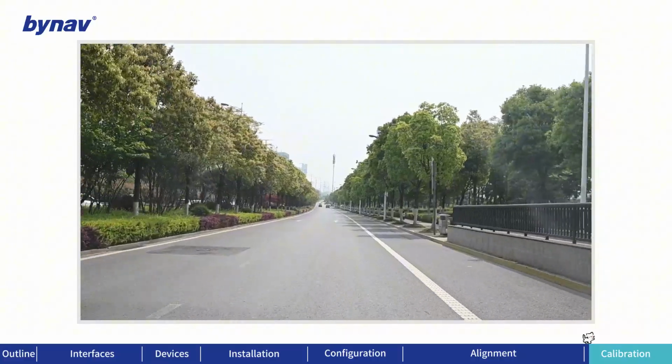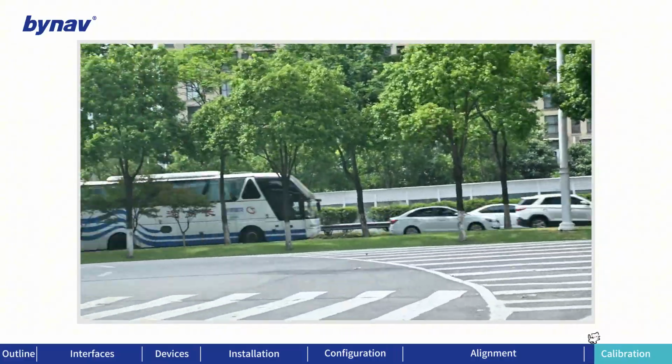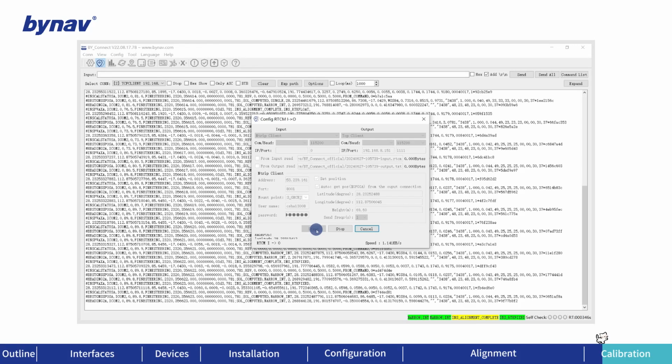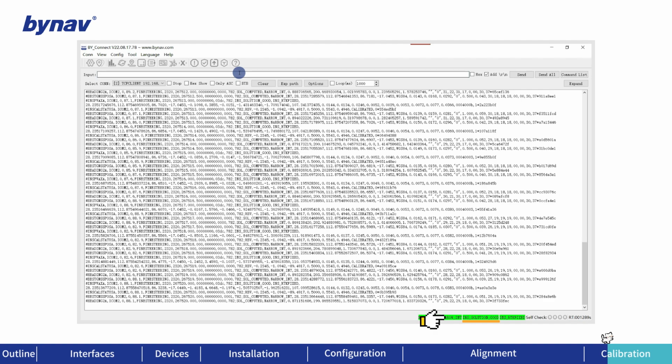Choose an open straight road that you can turn around the car. It is recommended that the length is not less than 1 kilometer. Drive back and forth on the road at a speed of not less than 18 kilometers per hour. Keep driving until the third indicator light in the lower right corner of the upper computer software turns green.